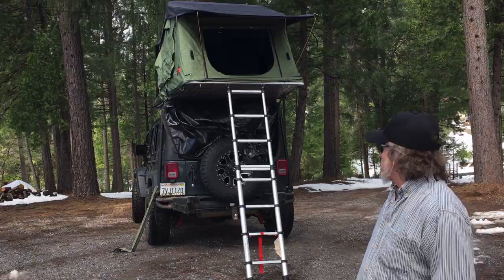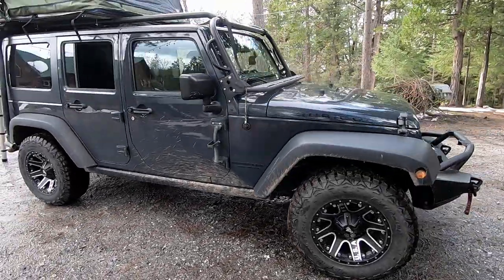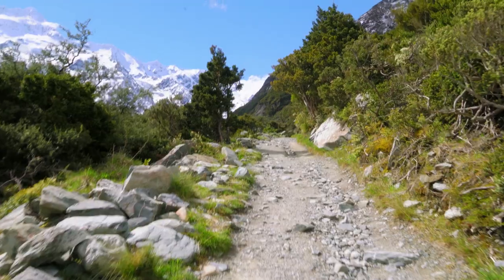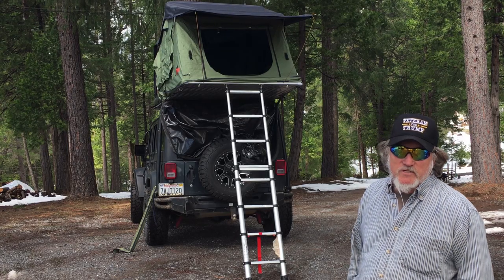The Jeep is a 2016 Jeep Wrangler, four-door Rubicon. It's got all the bells and whistles for climbing. I can climb boulders, I can climb trees, not literally straight up, but I can climb over decent sized trees.